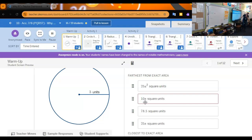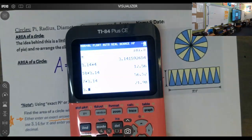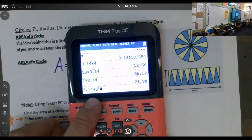No, wait, 78.5 compared to 25 pi. Anyone want to talk about the difference between these two and which one's more accurate and why? Ooh, Will, you haven't participated today. I just looked it up. What do you mean looked it up? Like you calculated it? Calculated what? What'd you type in? 3.14 times 25. Okay, what'd you get? 78.5. So Will says he did 3.14 times 5 squared, so times 25.